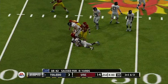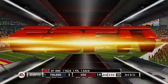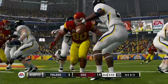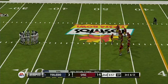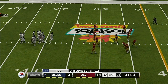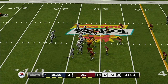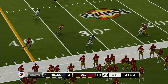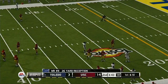And he's going to come up with a sack. Loss of 9 yards on the play. That'll make it 3rd and 13. So that sack leaves them a little ways to go here. It's 3rd down and 13. Complete. He's got space to work. He's tackled at about the 27-yard line.